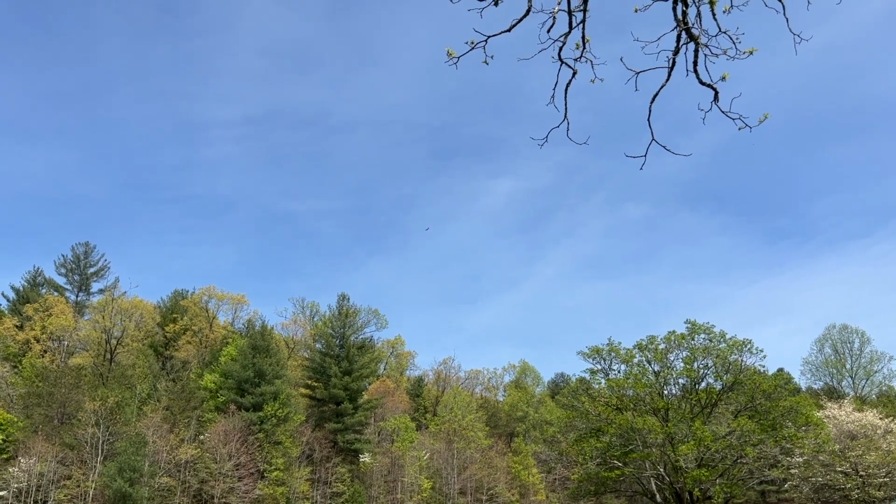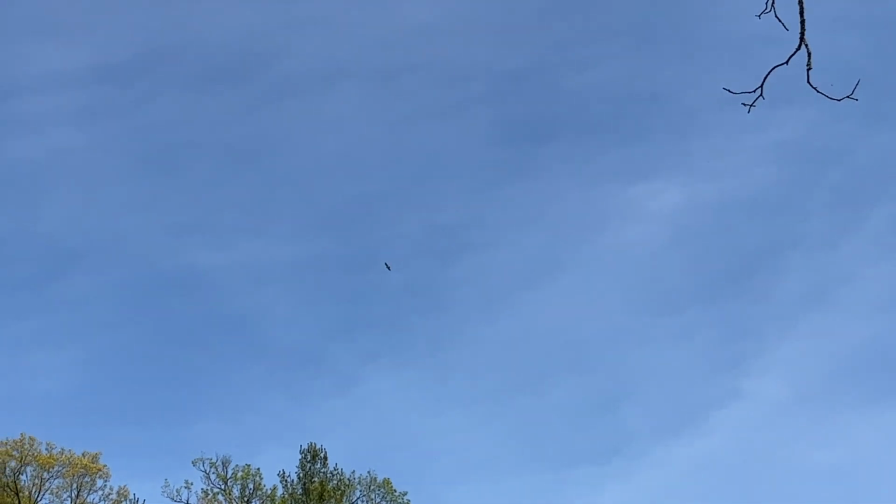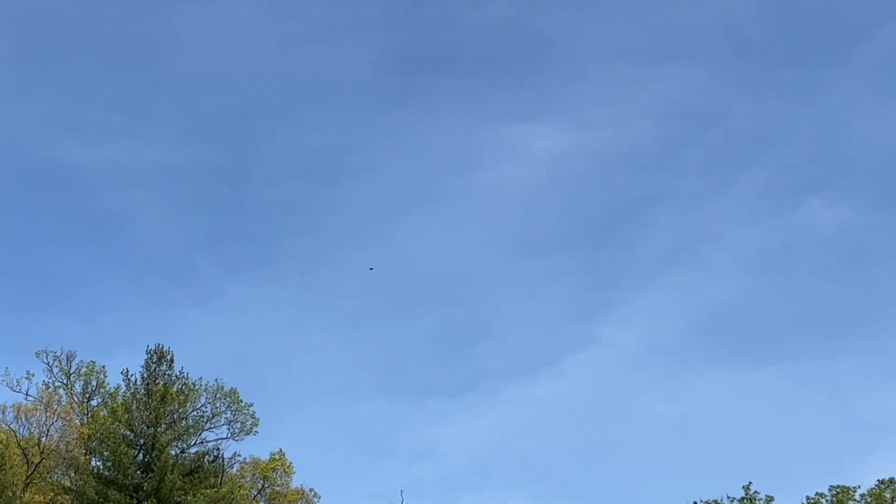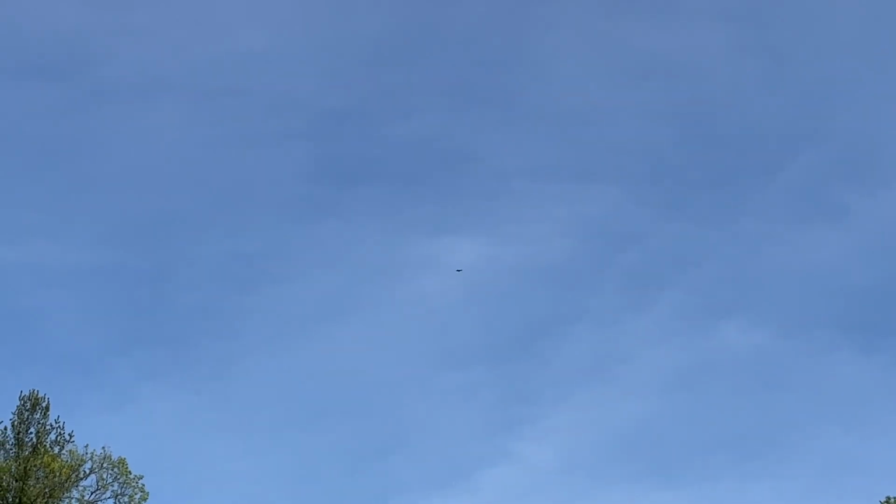All right, y'all, so this is not going to be the best footage because there's only so much that I can zoom in. Katie's right, I could walk closer. There's only so far I can zoom in, but that's him up there. Or her, we don't actually know if it's him. Wow. They're just such beautiful birds.